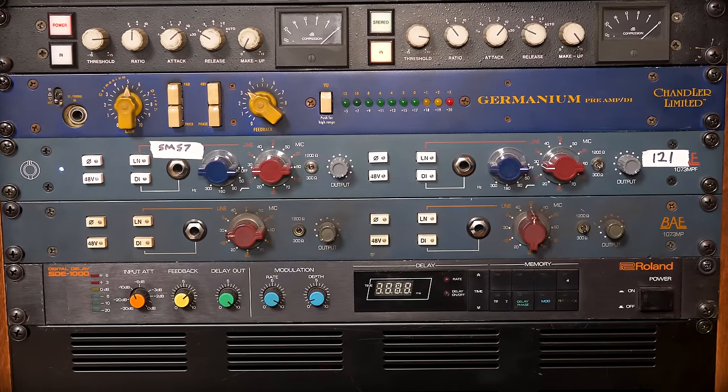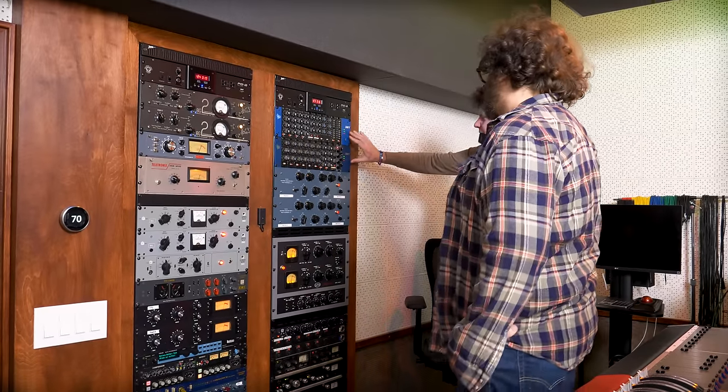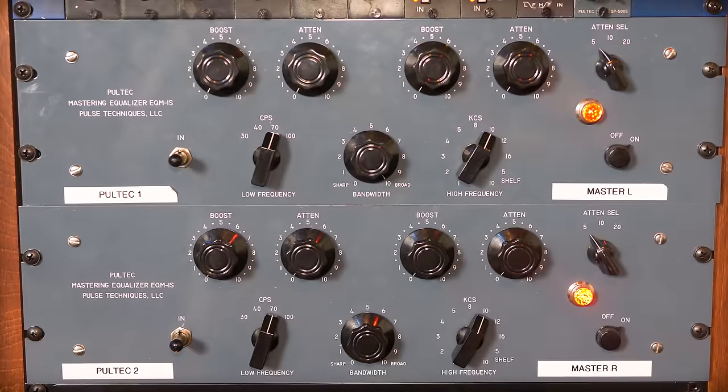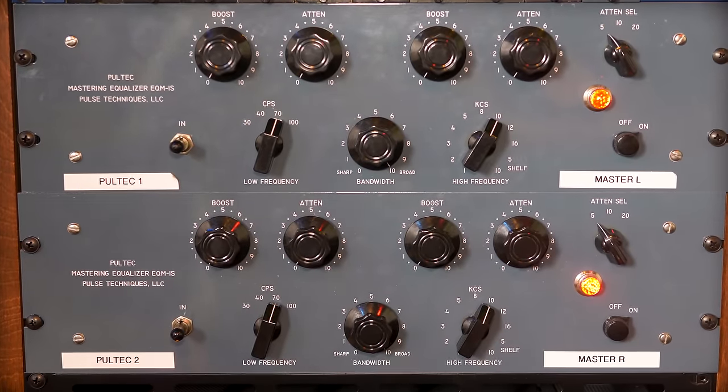And then an SDE-1000. Yeah, we use that for the plate pre-delay. Oh, okay, great. And we've already talked about the extensive API EQs. You can't go past Steve Jackson and these beautiful Pultecs. And these are mastering ones? These are mastering ones. And fully recallable?